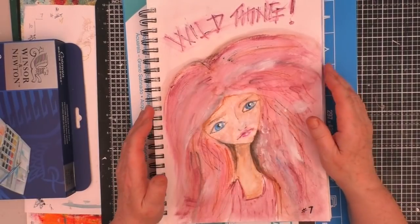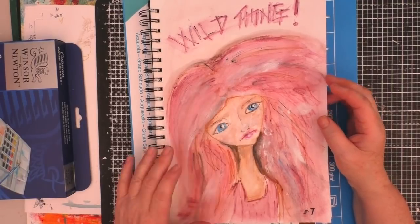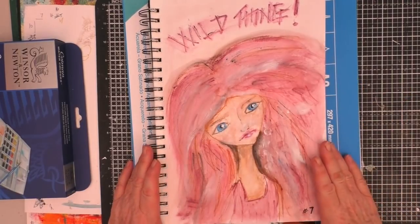And what I would invite you to do is, if you want to share it in the Facebook group, show your original piece and then show what you create from it.